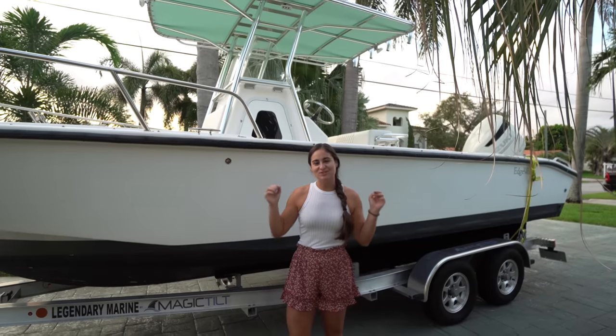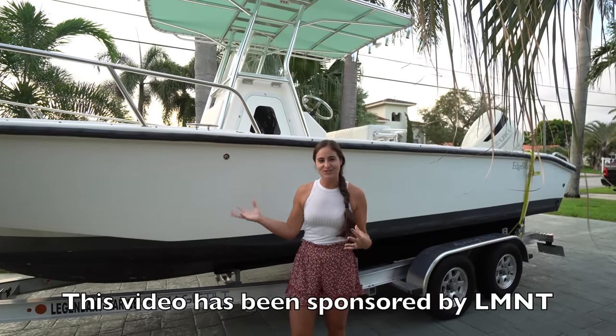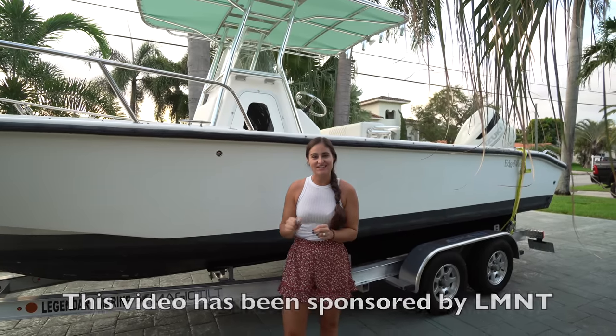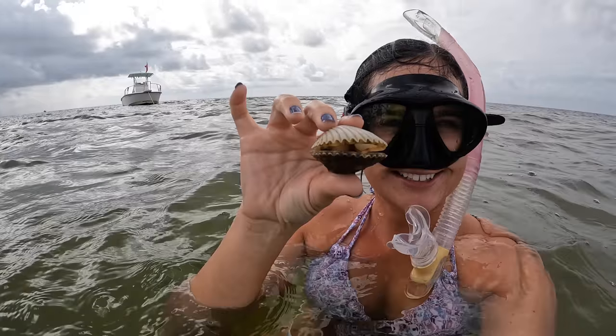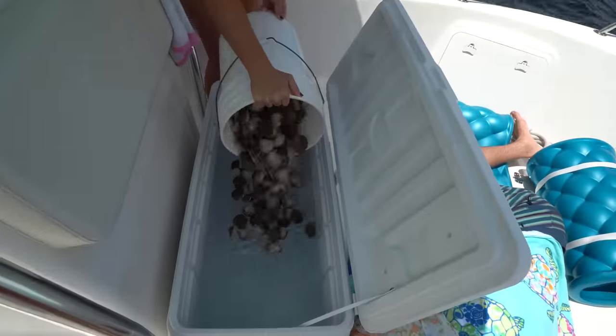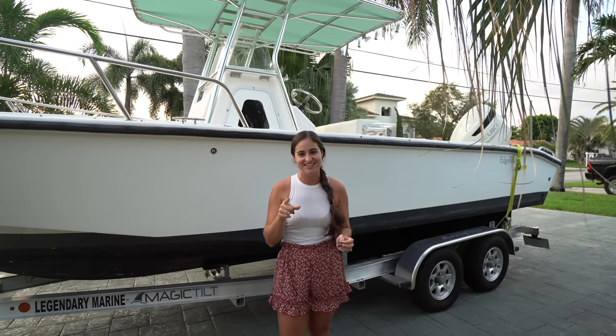Good morning. Normally you see us on the boat, on the water, but today it is on dry land, on the trailer, because we are heading to Steinhatchee to go scalloping. My family used to do this every year, but we haven't done it in about 6 years, so we are all very excited. So wish us luck. I will see you guys in Steinhatchee.